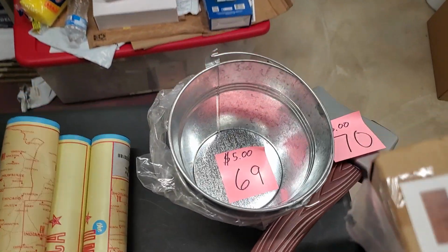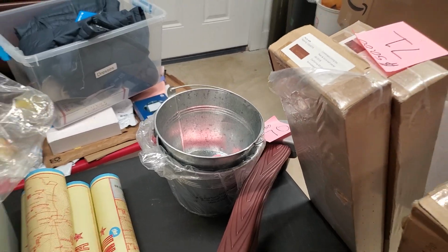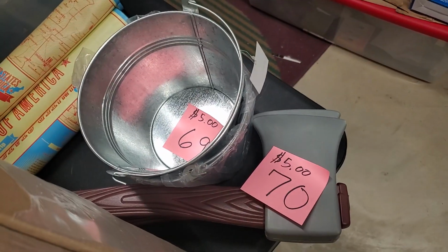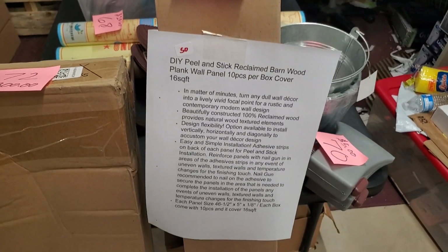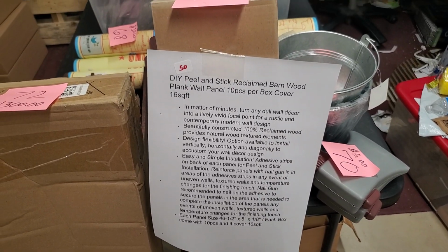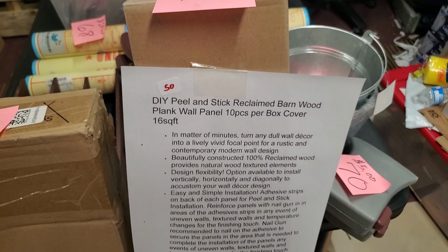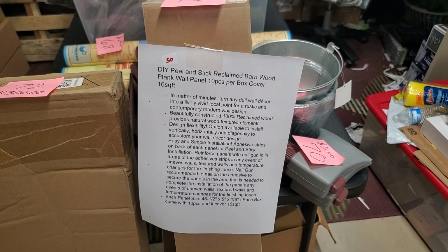Number 69, metal pails, 2 of them available, $5 a piece. Number 70 is the cool plastic axe toy, $5, 2 of them available. Number 71 is the peel and stick barnwood, $50 per box, and it shows you it's 16 square feet. So, and we'll give you all of the details about that. That is brown in color.